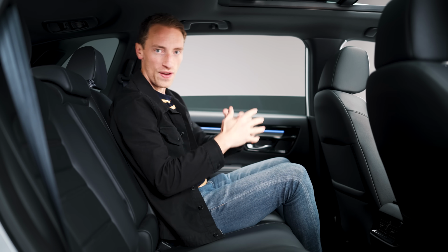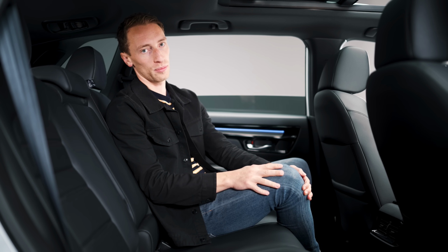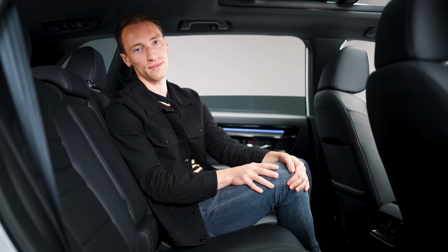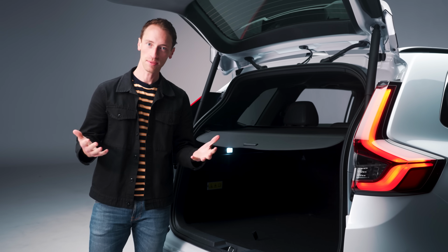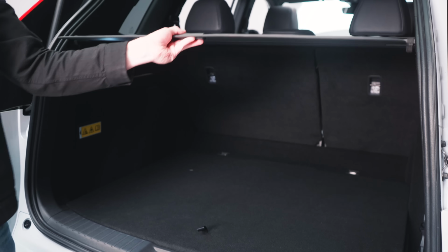And while this is a very big, large SUV, there isn't a 7-seat option, so you can only have it as a 5-seater, and it's unlikely that we'll ever have a 7-seat version of the CR-V. Now, like the rear seats, the old CR-V already had an absolutely massive boot. Now, the new CR-V is even bigger.